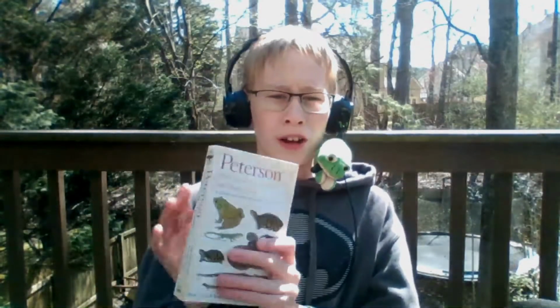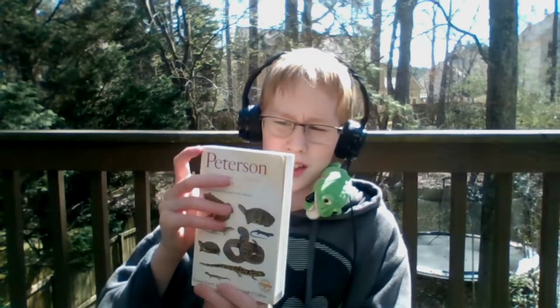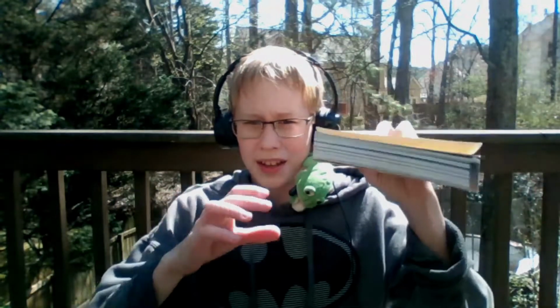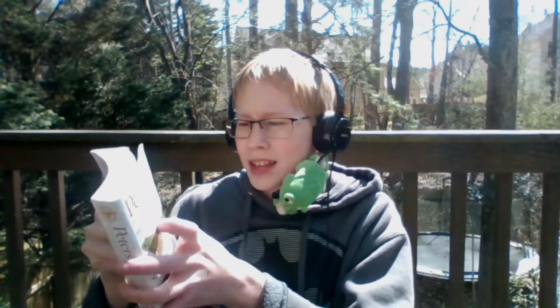The Peterson Field Guide to Reptiles and Amphibians is a very comprehensive field guide. So it's a field guide. It's pretty small, like 6 or 7 inches tall, about 3 inches thick, and about 4.5 inches long. So yeah, it can almost fit in your pocket, but not completely. It's great if you're hiking and you want to put it in your backpack or a little knapsack or something like that. And so this is very comprehensive.